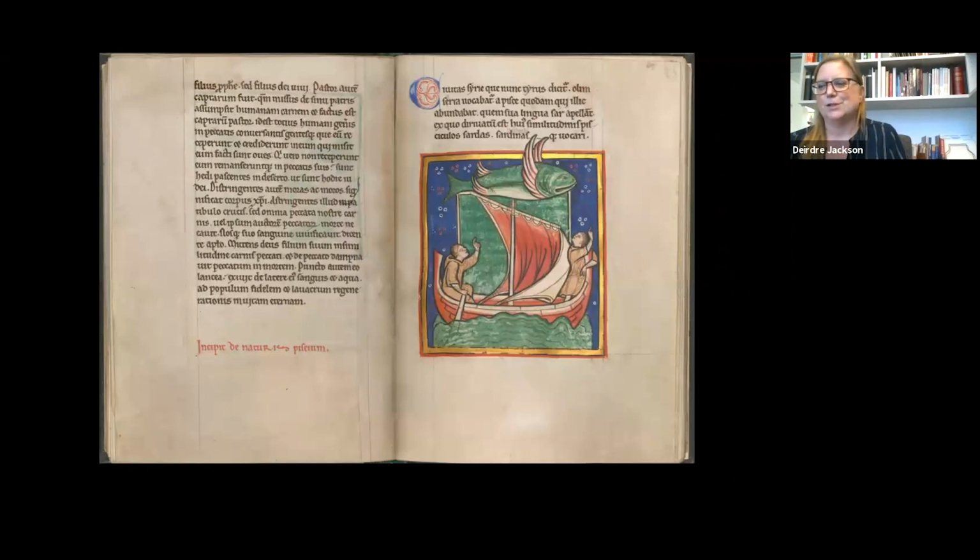Among the cities mentioned are Antioch, Babylon, and Tyre, which you might be able to read here. This is Tyre right here, mentioned at the beginning of a section on fish in the bestiary. When the Worksop Bestiary was being made in the late 12th century, the port city of Tyre, conquered by the Franks and Venetians in 1124, was a principal town of the Crusader kingdom of Jerusalem and a bustling center of trade between East and West.